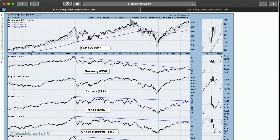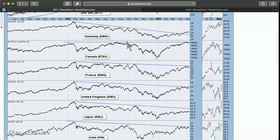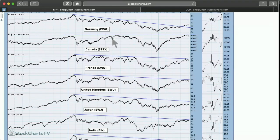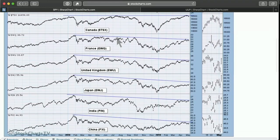I mean, obviously, we hit those new highs ourselves back here in September on the SPY, and we're continuing to make new highs now. But what's happening around the world? Well, Germany has finally broken out of its declining trend, its bear market. Canada really hasn't suffered too much in comparison to the S&P 500, and you can see it is trying to poke up here and make some new highs off of the high that we had back here in that September, August timeframe. Actually, looks like July for the TSX.